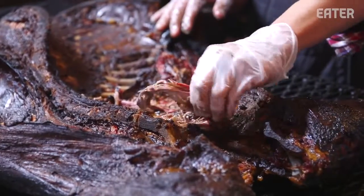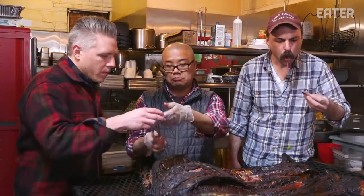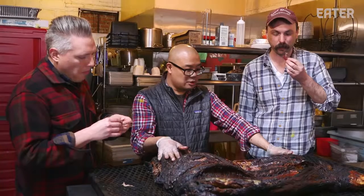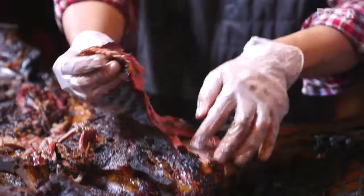You would expect the tenderloin, which is the leanest cut on the animal, to be pretty dry, but it's pretty juicy to me. I thought it was just gonna be dry and leathery and kind of gross, but it's actually You're right. It's pretty moist. Yeah, I mean, the leg is very difficult to cook. It's a different texture. It's definitely leaner. I prefer the fattier piece.